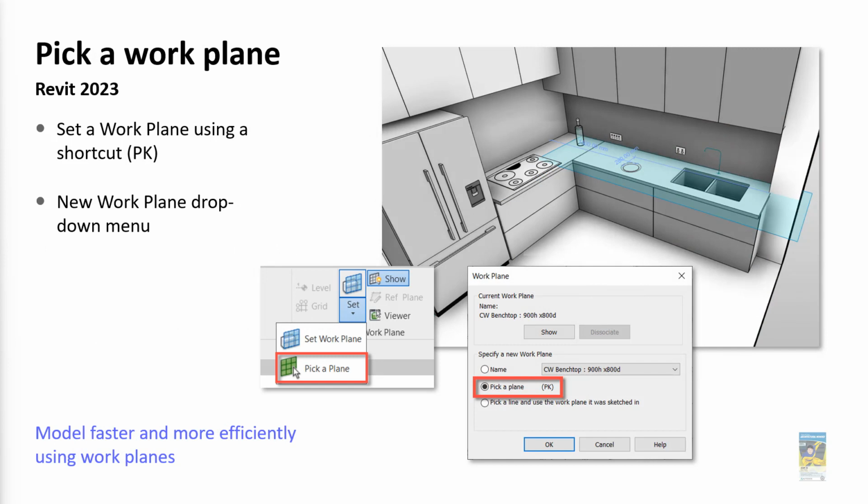Pick a work plane. So this one I did investigate a little bit, and I already created a video on my YouTube channel, so you can look at that as well. This allows you to pick any plane that you want to very quickly set the plane as being the current plane, so you can work on that plane. Maybe, for example, you want to create a wall sweep, or some type of entity needs to be placed on that plane quickly and easily, you can do so. There are some limitations that I found out, so again, just watch that point-specific video that I made.